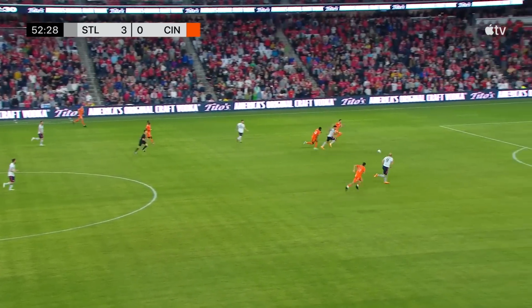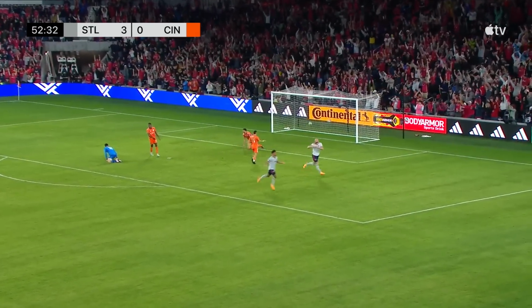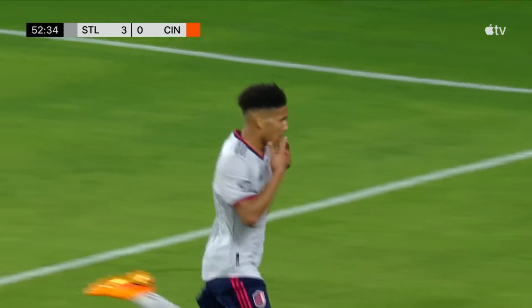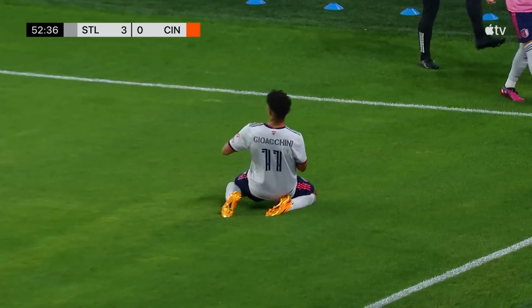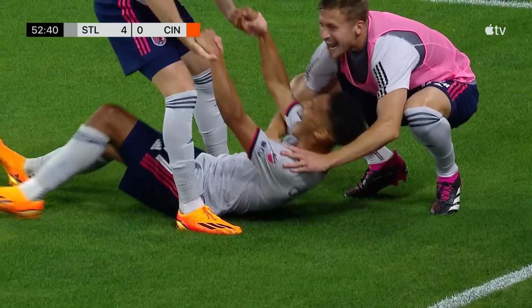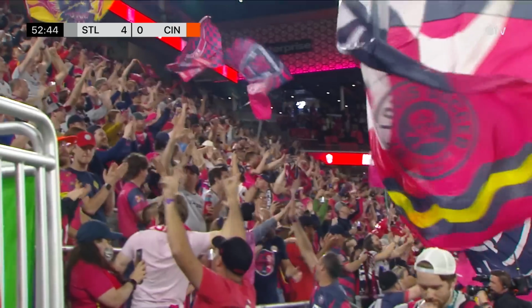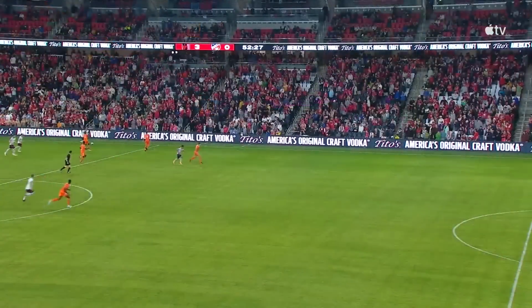Nelson touched along. Gioacchini might be in here, and it's Gioacchini to make it 4. Beautifully set up by Rasmus Alm, and Nico Gioacchini puts this one out of reach. St. Louis City running riot on FC Cincinnati. City looks like at their best.